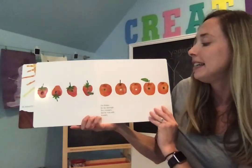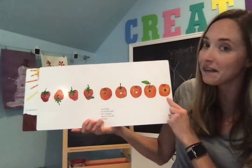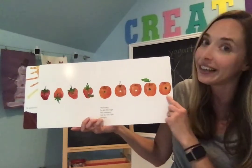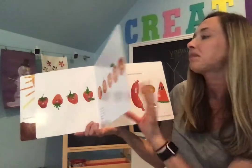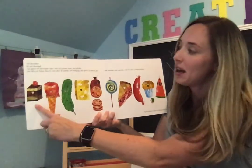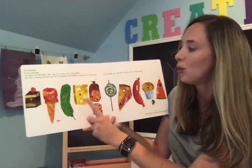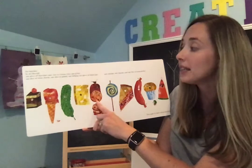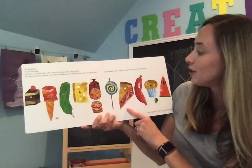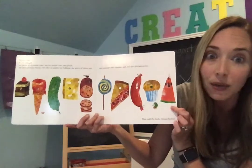On Friday, he ate through 5 oranges. What do you think? But he was still hungry. On Saturday, he ate through 1 piece of chocolate cake, 1 ice cream cone, 1 pickle, 1 slice of Swiss cheese, 1 slice of salami, 1 lollipop, 1 piece of cherry pie, 1 sausage, 1 cupcake, and 1 slice of watermelon.